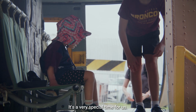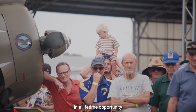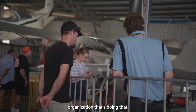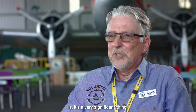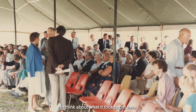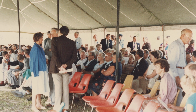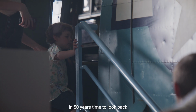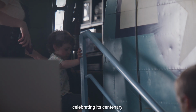It's a very special time for us. It's literally a once-in-a-lifetime opportunity to celebrate a 50th anniversary. And to be part of an organisation that's doing that is a very significant thing. And we want to make the most of the opportunity to think about what it took to get here and what it's going to take for another generation in 50 years' time to look back when this place is celebrating its centenary.